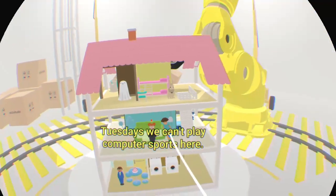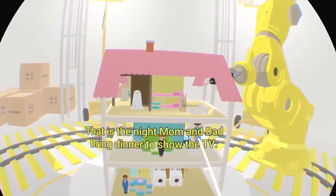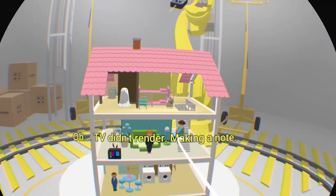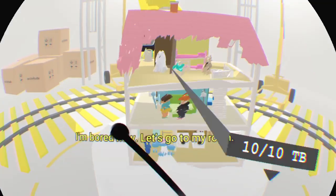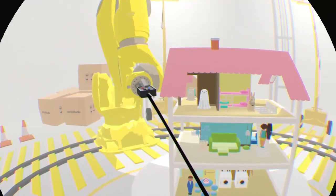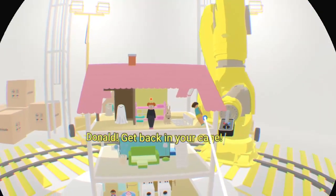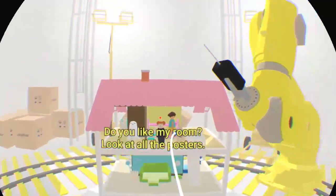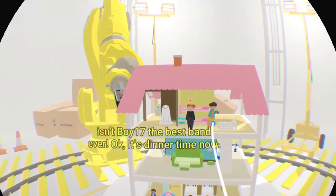Tuesdays, we can't play computer sports here. That's the night Mom and Dad bring dinner to show the TV. It likes to see what we eat. Oh, the TV didn't render. Making a note. I'm bored now. Let's go to my room. Donald, get back in your cage. I'm going to have to give Jericho a talking to. Do you like my room? Look at all the posters. Isn't Boy 17 the best band ever?